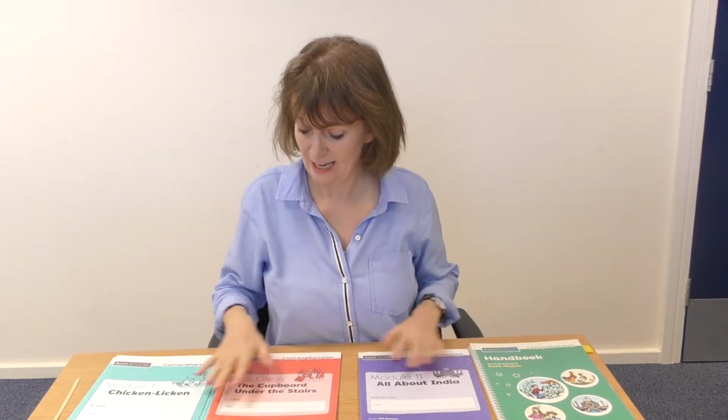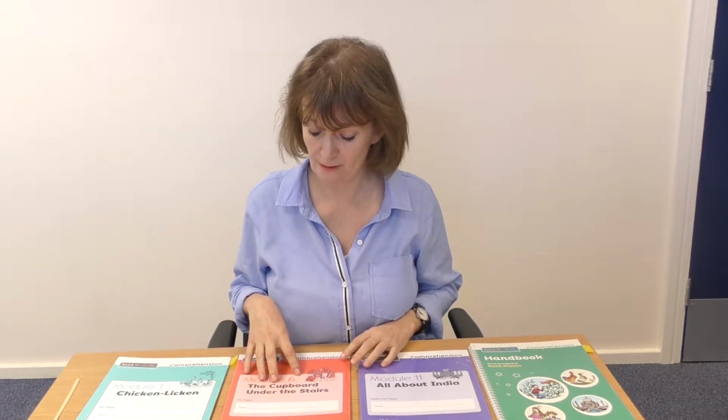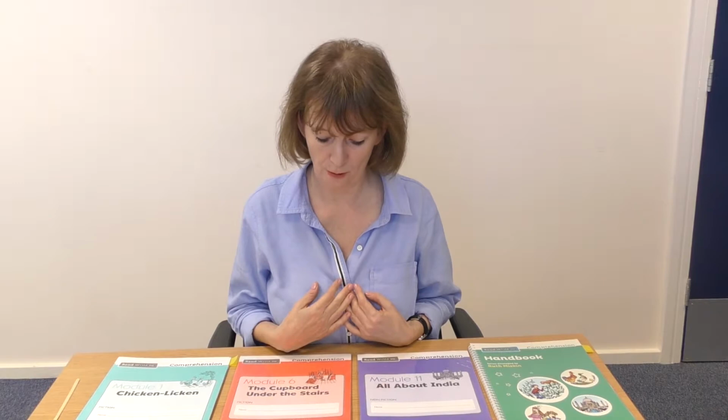Let's move that out of the way. Okay, so there are 14 weekly modules. So you get modules 1 to 5, 6 to 10, and 11 to 14, plus a handbook. And as you can see, the modules change colour every 5 modules, the covers, and that gives children a sense of progression and development as they go through the programme.